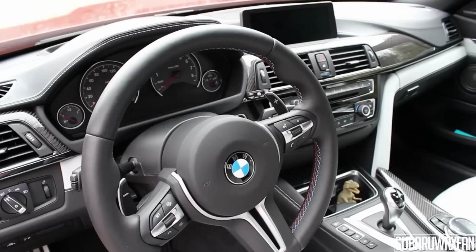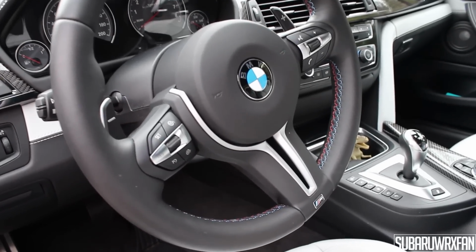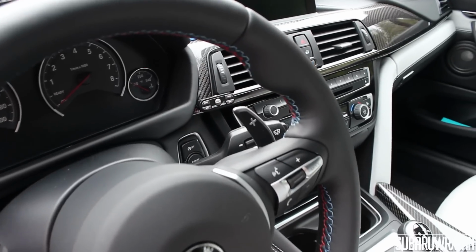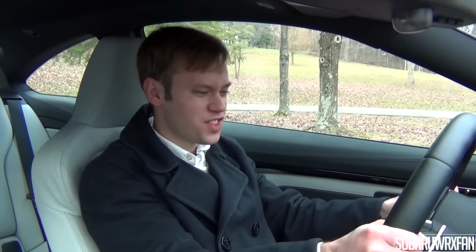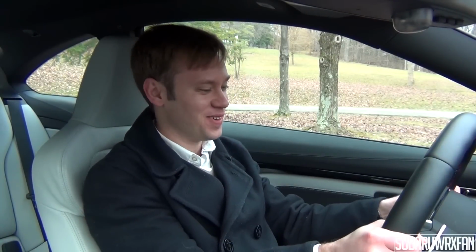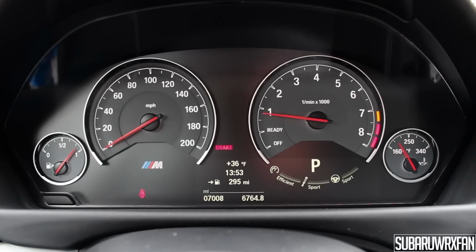Next is the steering wheel in this car, which is very nice. Very thick bolstering, and it has the very cool blue and red stitching, and obviously the metal accents and the nice and sturdy paddles. Everything is just super high quality. It's the perfect thickness. It's not overboard with thickness, but it's a really beefy wheel and it feels great in your hands.